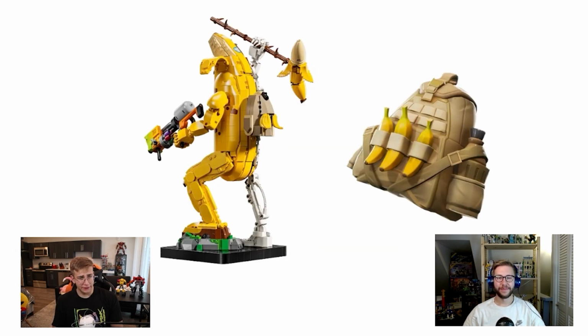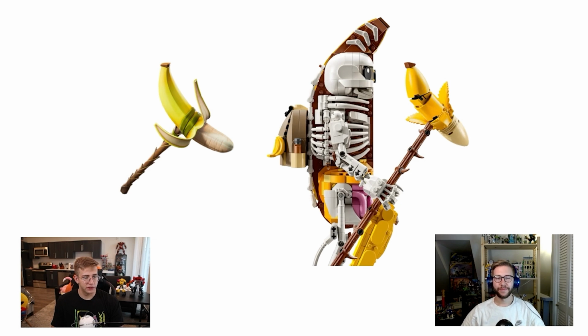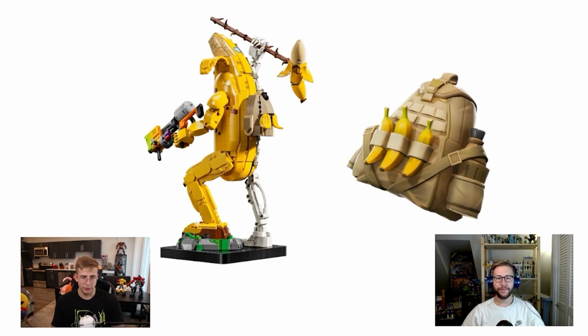On his back, we have the banana bag back bling. One of the first times that the Donkey Kong banana piece is being used outside of LEGO Mario, so that's kind of cool. But again, they're nailing these details. He has literally the water bottle on the side of the back bling of the backpack.